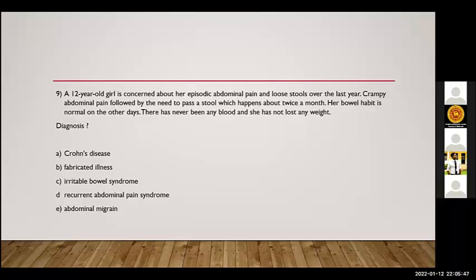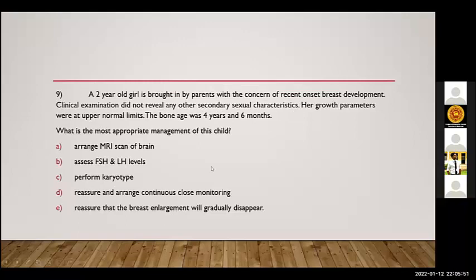Yes, you are correct. C. Okay, we'll go to the next question. Again, that's 8. This is number 9. A 2-year-old girl is brought by parents with concern of recent onset breast development. Examination did not reveal any other secondary sexual characteristic. Her growth parameters were at upper normal limits. The bone age was 4 years and 6 months. What is the most appropriate management of this child?